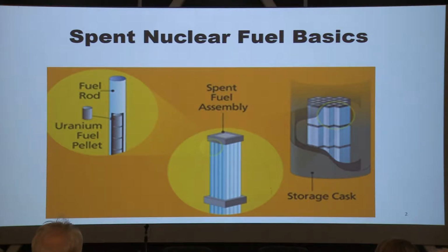These are little fuel pellets. They're about the size of the little finger on your hand. They stack them all up in these fuel rods to make something that's maybe 12 feet long. And then they arrange those in bundles, for some reactors 8 rods wide, for some reactors 14 by 14 arrays. And that makes a fuel assembly. You put a few hundred of those inside a nuclear reactor, and they start to fission and make heat, and use that heat to boil water, and voila, you get electricity out the end.